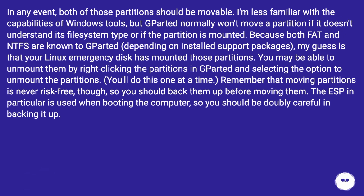I'm less familiar with the capabilities of Windows tools, but Partit normally won't move a partition if it doesn't understand its file system type or if the partition is mounted. Because both FAT and NTFS are known to Partit, depending on installed support packages, my guess is that your Linux emergency disk has mounted those partitions. You may be able to unmount them by right-clicking the partitions in Partit and selecting the option to unmount the partitions. You'll do this one at a time.